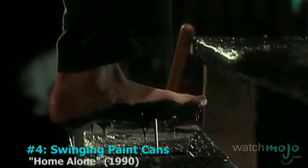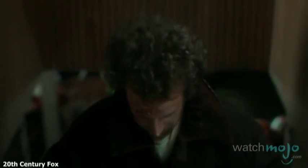Number 4, swinging paint cans, Home Alone. How can we forget Home Alone and its enjoyable, yet potentially deadly house of tricks?